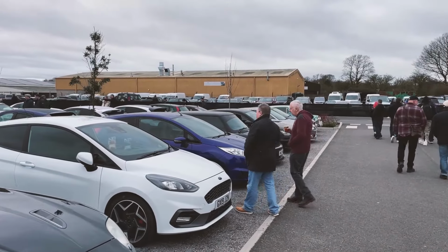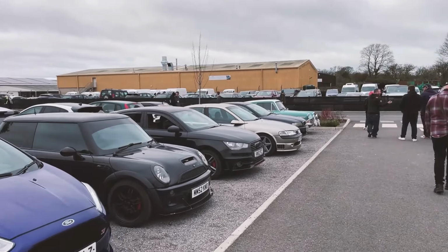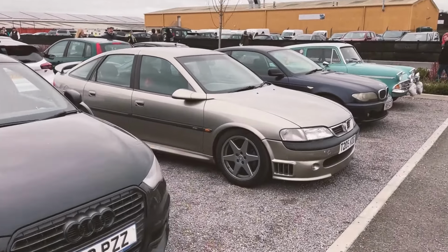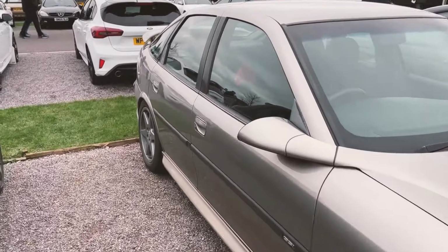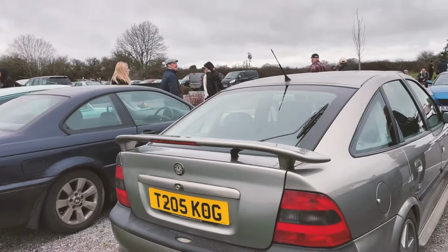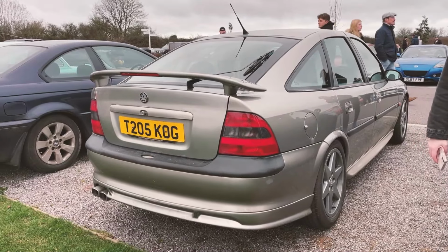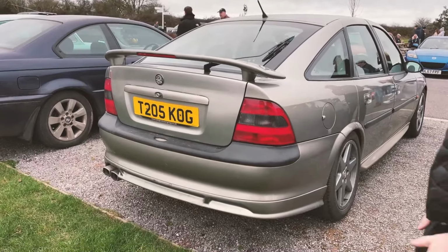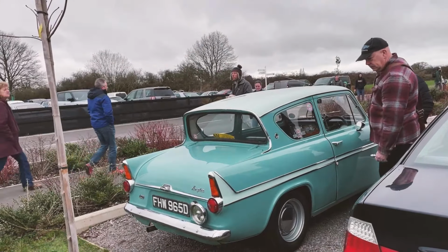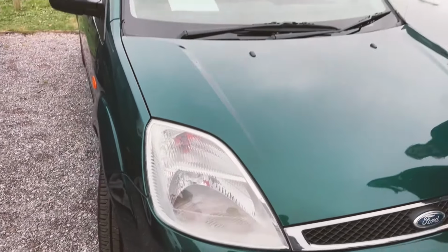Is that a Cavalier? No, it's a Vectra. It's a freaking Vectra. Is it a VXR or an SXI? Is it a Vectra? It's a GSI Vectra. You do not see these very often. I love them in a weird sort of way. Anglia. I've always just wondered if they just went, we need to give it a name and we've got an angled back. We'll just call it the Anglia. Who owns this? I want your headlights, please.